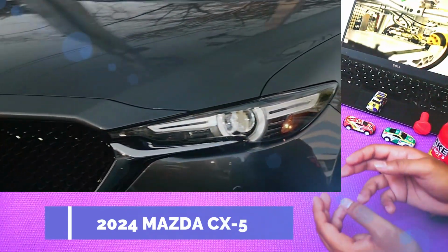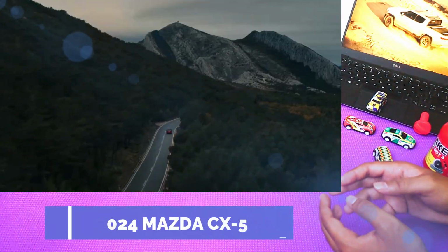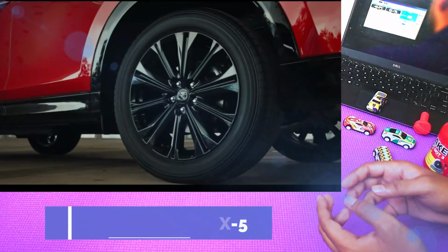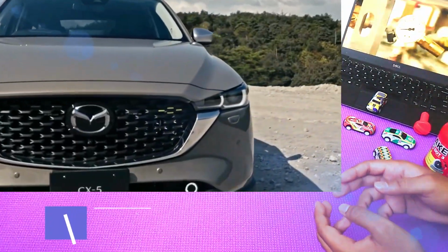There's no official word on when the 2024 CX-5 will be released, but if it returns, it's expected to have a similar price tag to the current model, which ranges from $27,975 to $40,925 with destination.